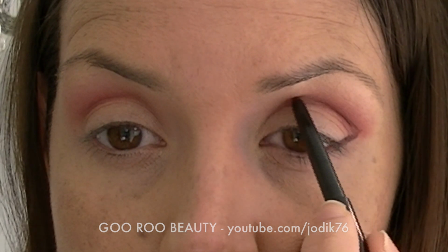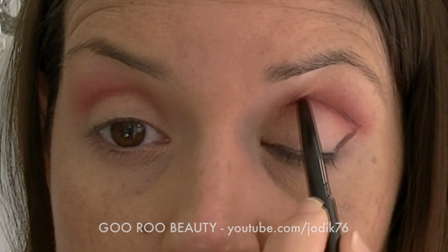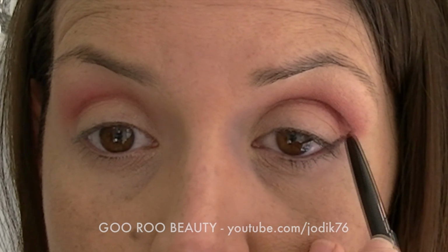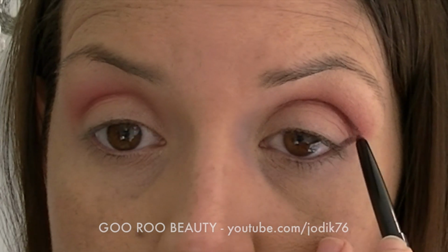And it did last throughout the day. It is long lasting and it does dry quickly. So think carefully about what pencil you might use to do this technique. But just using really short feathery strokes to just draw in a crease. That helps just give the eyeshadow that you put over it more definition. A really good solid colour base.